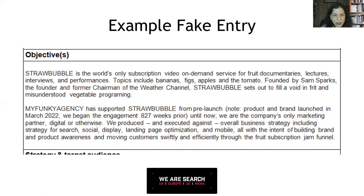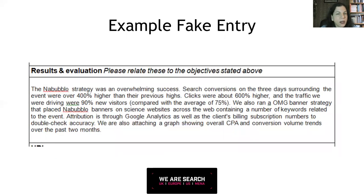And that's what I'm going to do: I'm going to show you examples of bad entries in the hopes that you don't do this. Bullet point your objectives and make them count. In the results, match your bullet pointed results to your bullet pointed objectives. Because if you do this, it's going to make a huge difference to us. We're actually going to be able to see what's going on. That's so important. If we can match objectives to results, you'll probably get a higher mark.